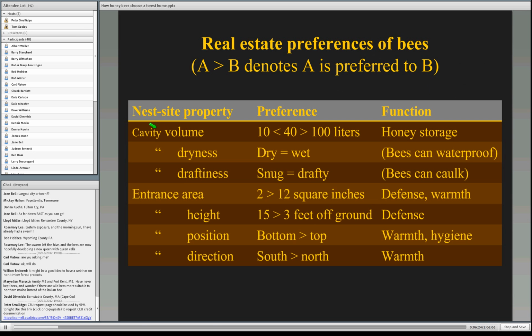They also like their cavity to be dry and not drafty. But on these particular traits, they actually can do something about it. They come into a cavity that's a little wet because rain has been leaking in, or is a little drafty because there's some cracks in the walls. They can go out and collect tree resins and waterproof and caulk up the cracks. And so those are things that they can fix. But they can't change the volume of a cavity much.